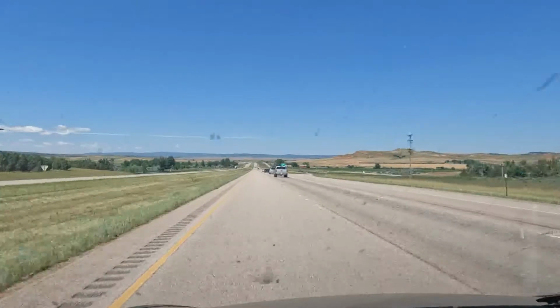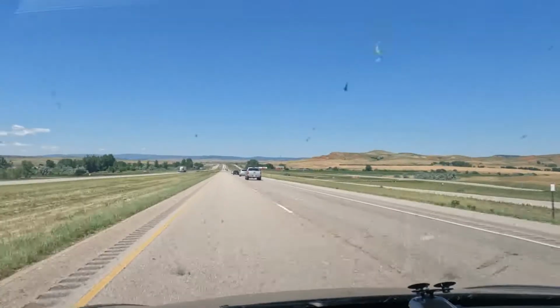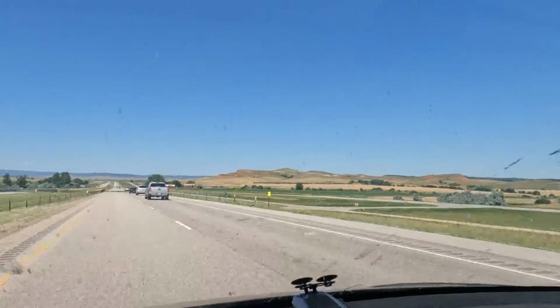Just beautiful. We came up Highway 16, bypassing 90 on the way here. And so now we're seeing all of this for the first time. And we're sharing it with you.